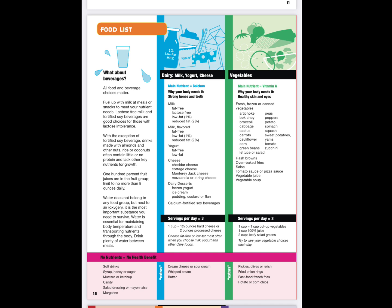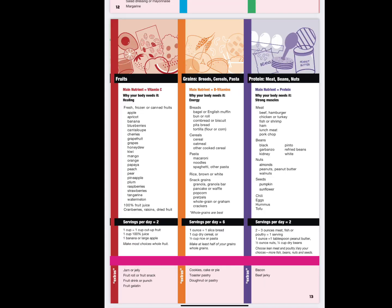In order to do this, you are going to need some additional workbook pages to help you. So this is page 12 in your workbook. It talks about water and it talks about dairy and vegetables. Page 13 talks about the fruit group, grains, and protein. So you can pick which food group you would like to address.